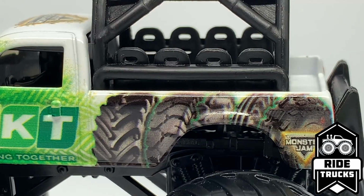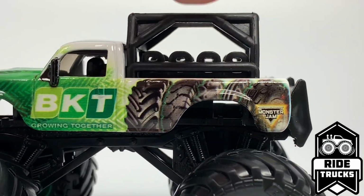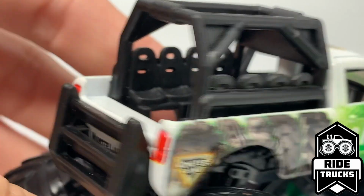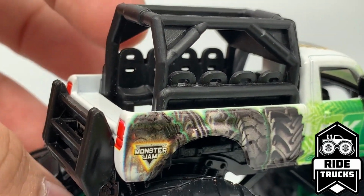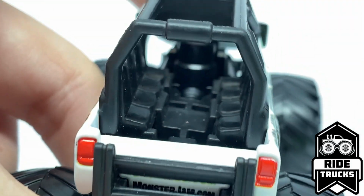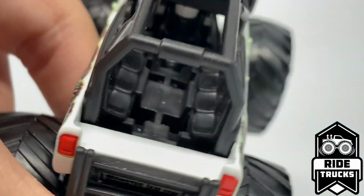And if we look at the back here, just like the real truck, it has 4 seats facing each other with the canopy style top. If we look inside, you'll even see that they have the detail of the 2 holes in each seat, like the real truck has as well. And the middle part in there to complement that. So there it is, the interior of the BKT ride truck with the seats and the canopy.